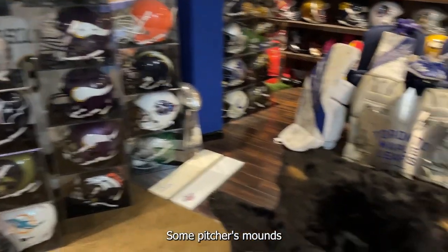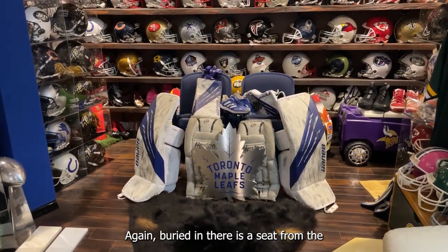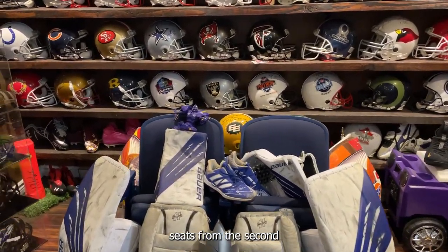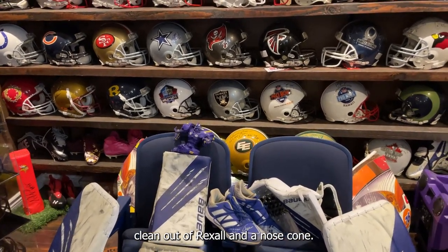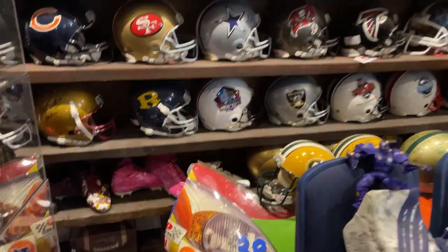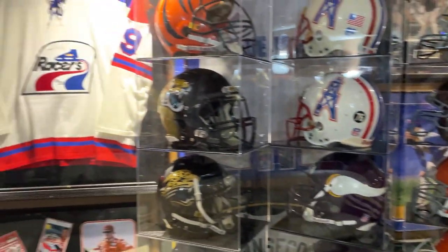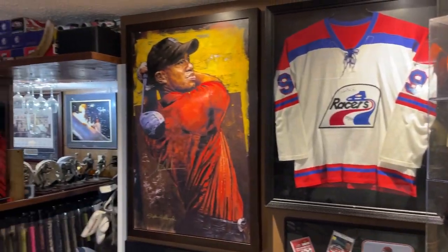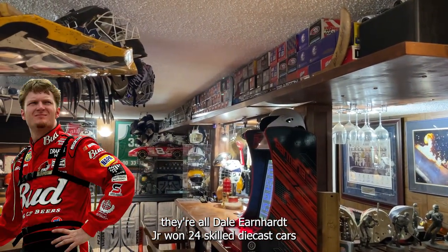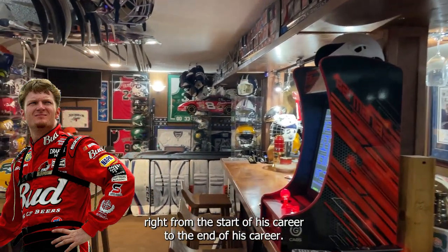Some pitcher's mounds, plate, some more pads. Again, buried in there is a seat from seats from the second clean out of Rexall, and a nose cone. And all the cars up on the shelf, they're all Dale Earnhardt Jr. 1:24 scale die-cast cars, right from the start of his career to the end of his career.